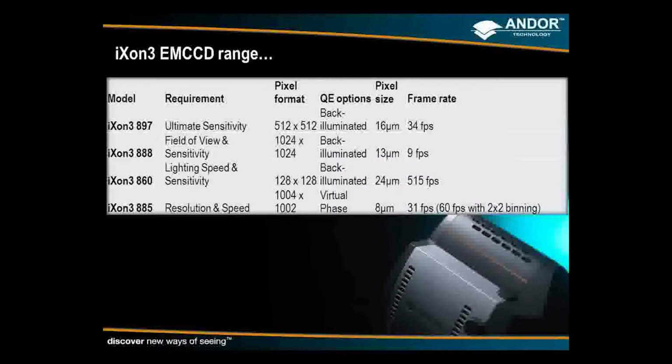So the Xon EMCCD range is represented here. By far the biggest seller is the one shown at the top. It's the Xon 3897. This is a 512 by 512 frame transfer format, back illuminated. It's fairly large pixels, but these pixels are certainly not prohibitive for applications like single molecule detection. And it's a good balance of extremely low background noise, frame rate and sensor format. So it's been a very, very popular sensor within the EM range.